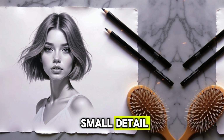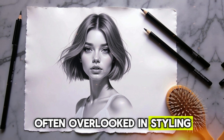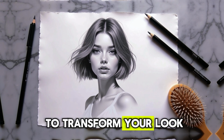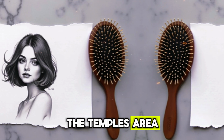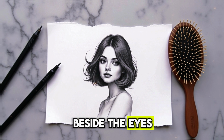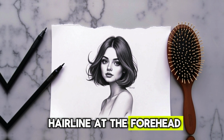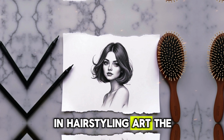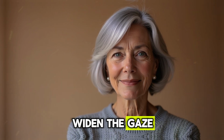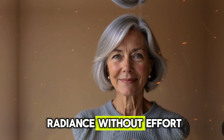There is a very small detail, often overlooked in styling a bob haircut, but with surprising power to transform your look. The temples area. This area is located just above the cheekbones, beside the eyes and near the front hairline at the forehead. In hairstyling art, the temples are the golden point, where just a slight lift can brighten the entire face, widen the gaze, and bring a youthful radiance without effort.